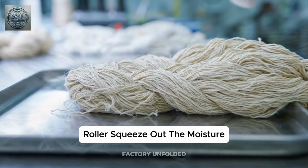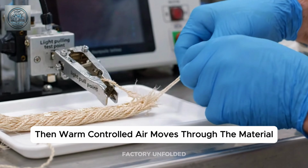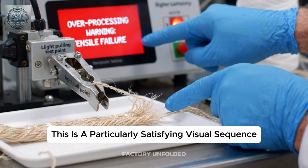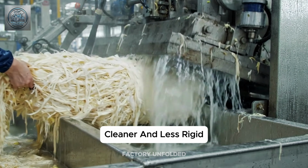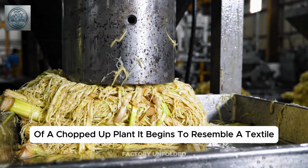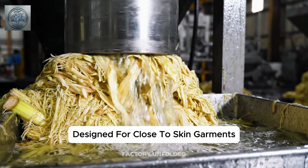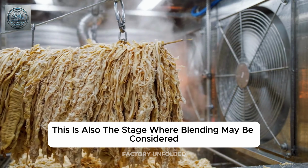After the wet treatments, the fiber is pressed to remove excess water and sent into the drying system. Rollers squeeze out the moisture, then warm, controlled air moves through the material until it reaches a stable moisture level. This is a particularly satisfying visual sequence. The treated fiber gradually becomes lighter, fluffier, cleaner, and less rigid. It no longer looks like the remains of a chopped-up plant. It begins to resemble a textile raw material with real purpose. In some production lines designed for close-to-skin garments, this is also the stage where blending may be considered.